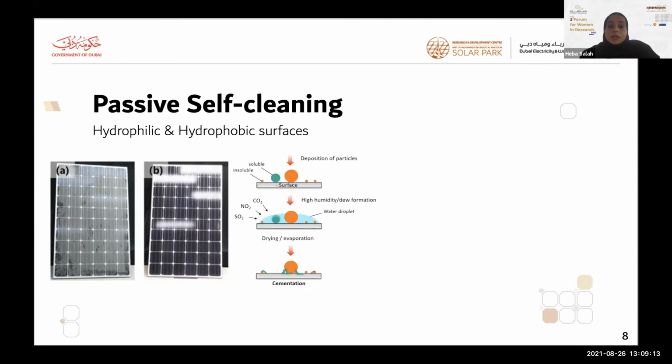Cementation is the process where, at high humidity, the solution of dust particles on the glass surface results in microscopic water droplets, which contain both dissolved salts and insoluble particles.